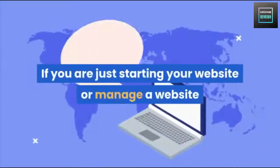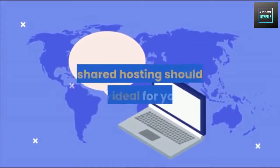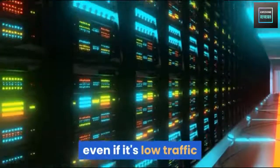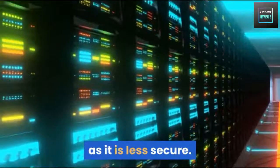Now let's talk about which Hostinger plan you should choose. If you are just starting your website or manage a website that gets a low amount of traffic, shared hosting should be ideal for you. However, if you are planning to host an e-commerce website, even if it's low traffic or a new website, shared hosting is not the best option as it is less secure.